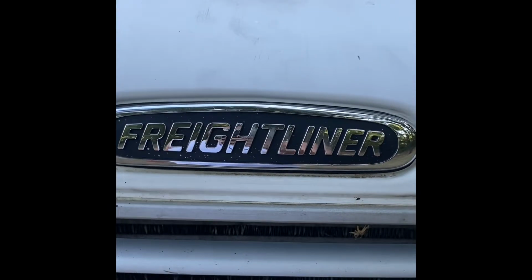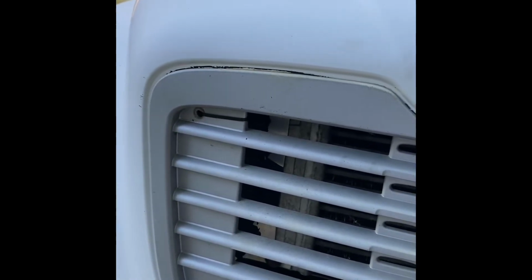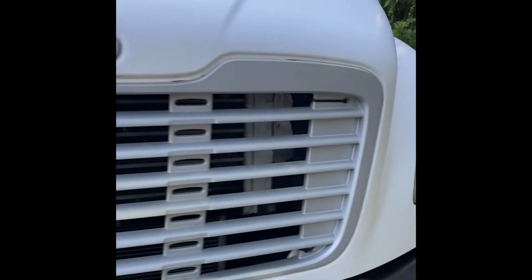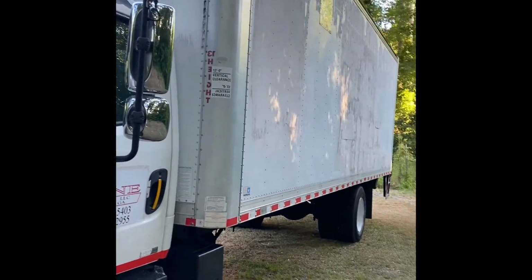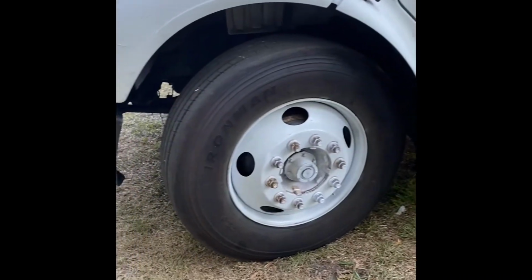What's going on, guys? All right, today we're going to make a video on a truck that I have bought for my box truck business. This is a 2005 Freightliner M2 Business Class. This is what the truck looks like. It is a used one. It is obviously 2005.